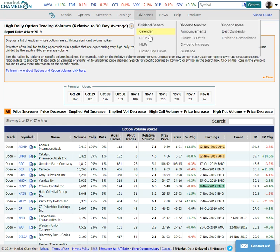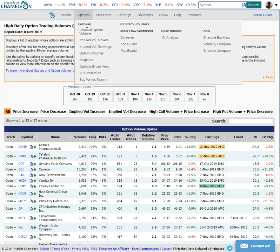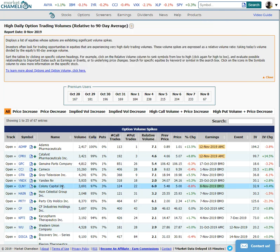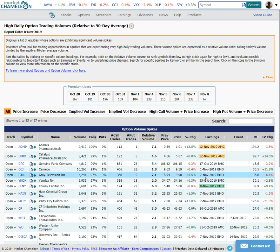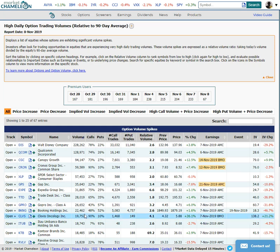So I am at marketchameleon.com, scrolling through their unusual option volume page, and we can see that, as always, there's been quite a bit of action, even though the market today was actually quite slow. There were still some pretty big option trades, so sometimes it's even more interesting to see what the big option trades are when the market is pretty much in a non-eventful state. So I like to scroll by volume and see what some of the bigger ones were in terms of action.